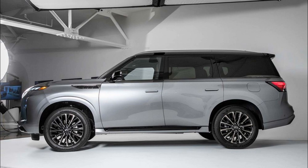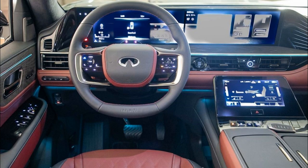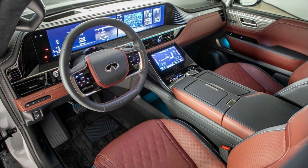The 2025 Infiniti QX80 is powered by a 3.5-liter V6 twin-turbo engine making 450 HP and 516 lb-ft of torque, increases of 50 HP and more than 100 lb-ft compared to the outgoing model despite losing two cylinders. A 9-speed automatic transmission mates to the engine and sends power to the rear or all four wheels depending on the drivetrain configuration. Infiniti promises nearly 20% improvements in fuel economy, a welcome characteristic.